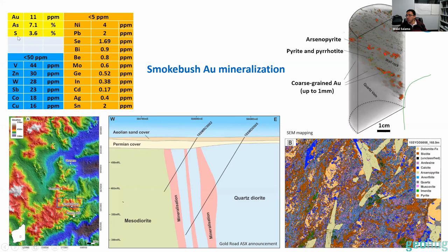We have a group of elements in blue color in the table at less than 50 ppm concentration: vanadium, zinc, tungsten, antimony, cobalt, copper. The other group of elements is less important, less than 5 ppm each. So we can see that we are normally targeting gold and arsenic in anything in the cover if we find it.